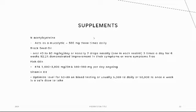Vitamin D is going to be important in anything that's related to the immune system, just to help boost that immune system response. Typically when we're looking at blood levels, we want this to be at least 50 to 80 on blood testing to get the good response, even though your typical cutoff for a normal vitamin D level is 30. Most patients do really well with about 5,000 IUs a day or 50,000 IUs once a week. And typically the 5,000 daily versus the 50,000 IUs weekly gives us about the same results on blood testing.